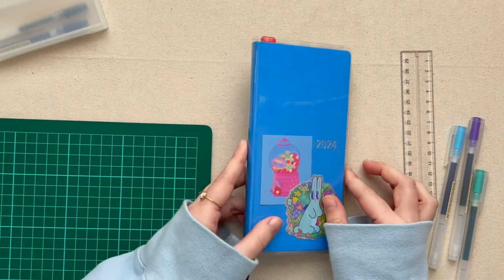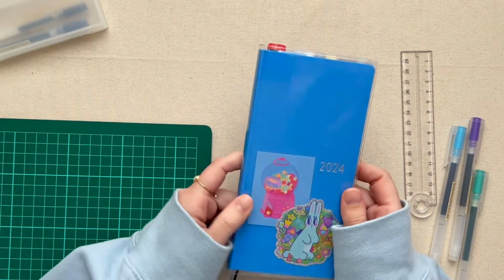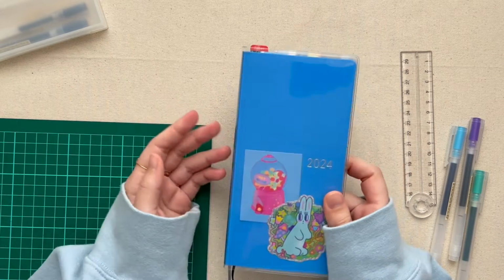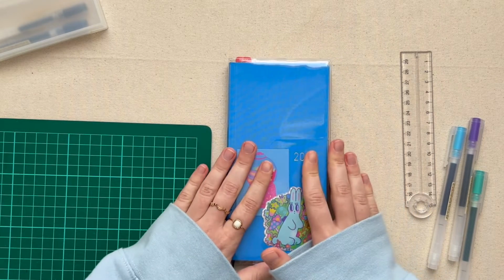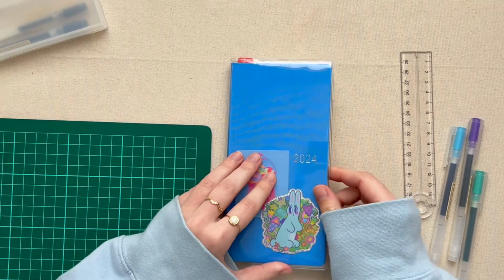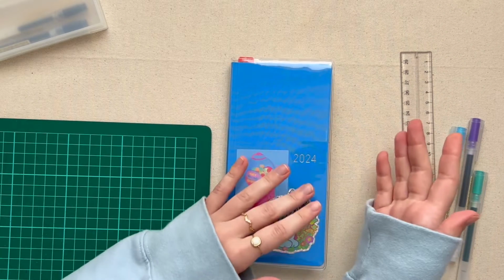Okay, this planner. You may have recognized it, but for those who are new to the world of planning and journaling, and or new to this channel, welcome. It is the Hobonichi Weeks Mega. And this one is the Celeste Blue hardcover book. I wanted the Mega for the extra pages in the back that I will introduce later in the video.